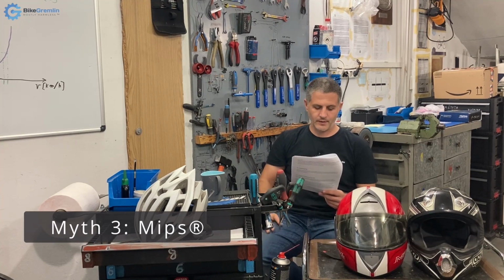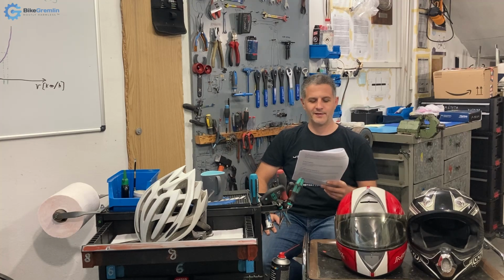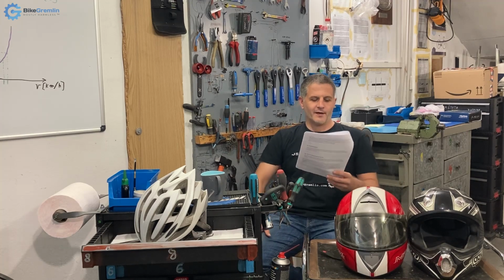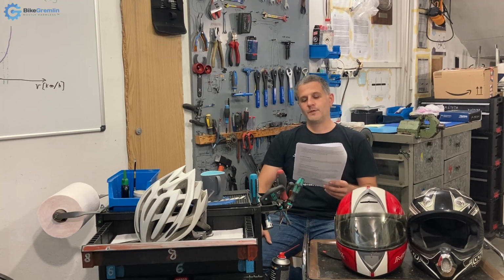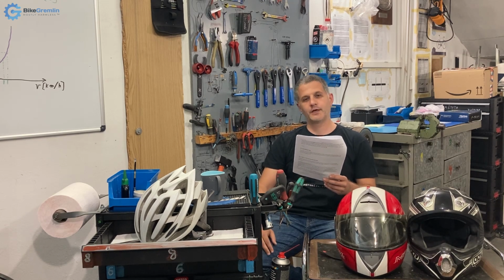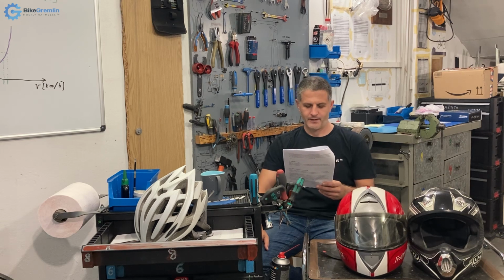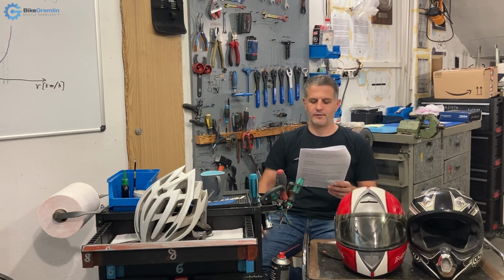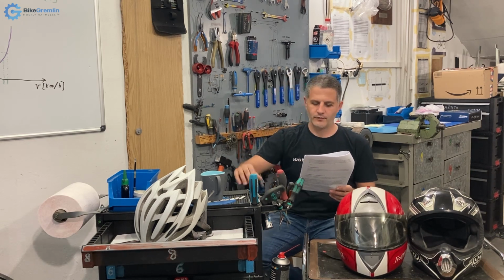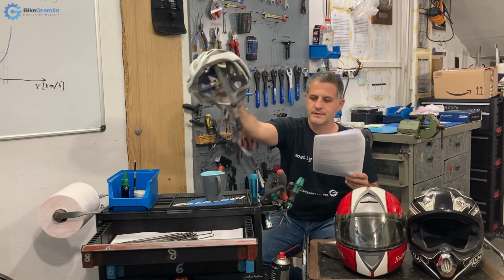Myth number 3, MIPS. I must mention the famous MIPS. MIPS stands for Multi-Directional Impact Protection System. It's a super spacey marketing term. The basic idea is that you have a mesh on the inside of your helmet that is placed against your head, so added inside like a layer.